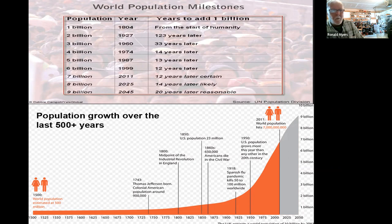The 4 billion point was reached 14 years later, and we put on another billion in less than 15 years. All the way up till now, we're finally starting to see the bell curve effect. We're finally starting to add more years for each billion that we put on. So I'm hoping that maybe that 14 billion might be a nice top of the bell curve and might be a good sustainable number that we can reasonably feed and still keep the environment as happy as we can.